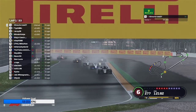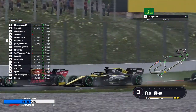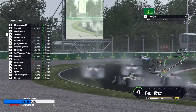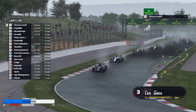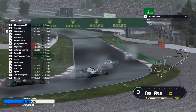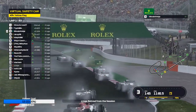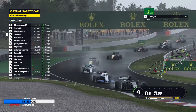We don't have too many position changes at the moment. Actually, Alef down into sixth with Jersey down into fourth now, them losing that 2-4 starting positions. Silver Arrow now running away in the lead of this race with Typhoon behind him. Blind in third, and that rounds off the top three drivers coming out of the first few turns here in Spain.